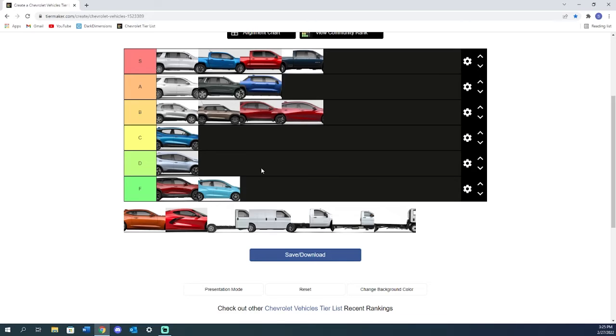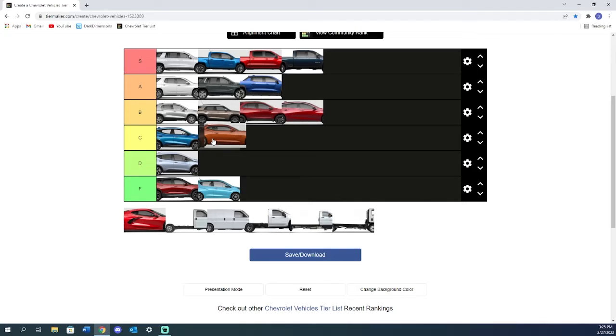Absolutely. So Camaro, it's good, but it's not amazing. It's better than their Camaro SUV, the Blazer. But Camaro, we give it, let's see, a C. Now the Corvette. This thing is ugly.